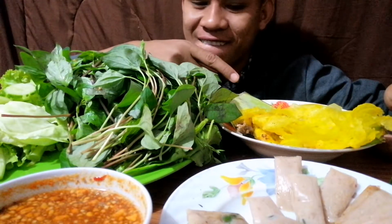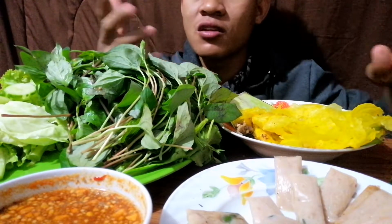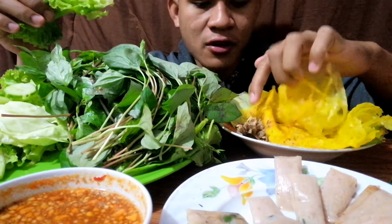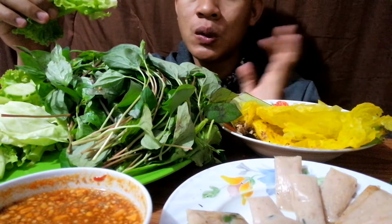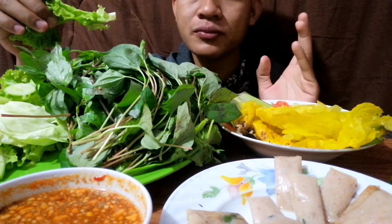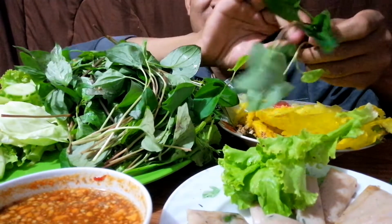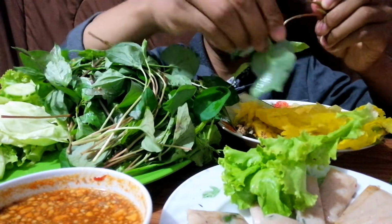And now I eat the Banhchheav. We call Banhchheav. Banhchheav we also eat in the same style, but Banhchheav we make from rice flour, and they have pork. We mix pork with some bean or some papaya inside. After COVID, when you come, you can try this. It tastes amazing.